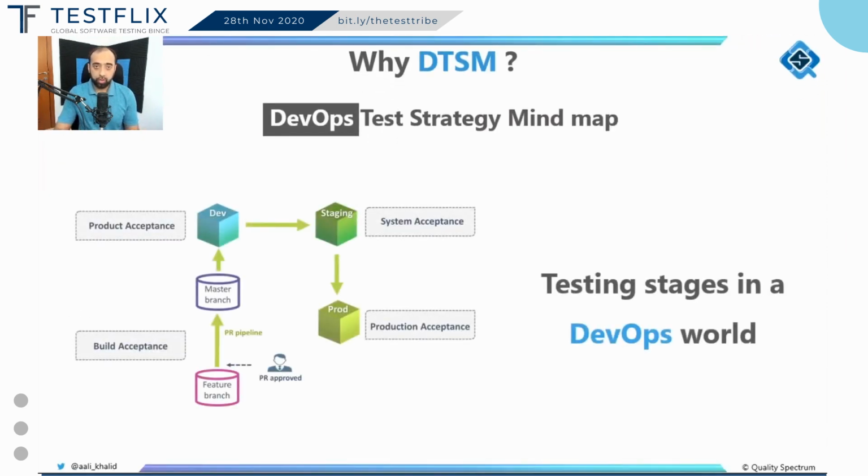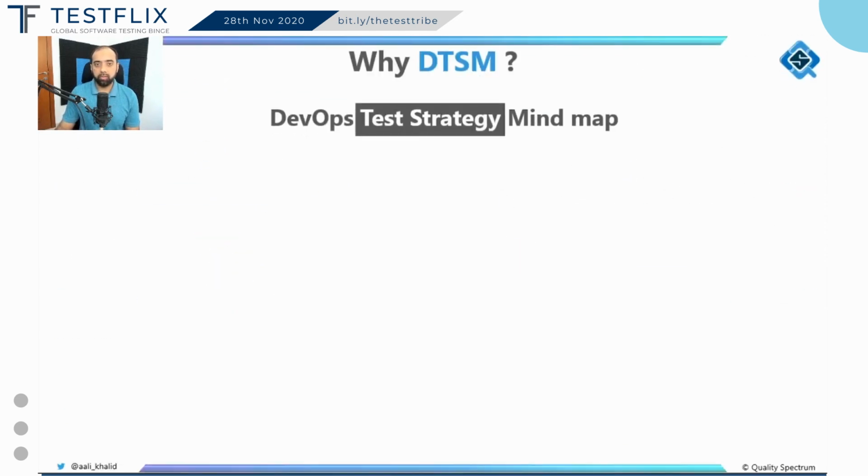And I've tried to explain all the test stages that should happen in a DevOps world, right? And across each test stage, what exactly automated tests and exploratory tests you should be doing as part of a general web application. So that gives a good understanding of what the target state for you should look like.